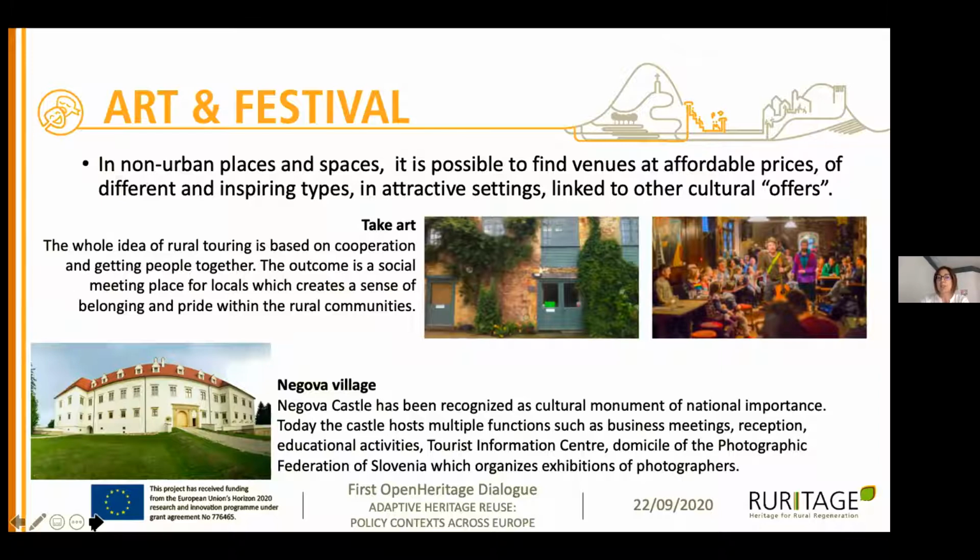So, for example, in the case of our role model Take Art in the UK, they have these rural touring performances that take place in many different places, like community rooms or pubs and so on. But we also have activities that can be hosted in more important, let's say, listed buildings, like in the case of Slovenia, in the Negova Castle.